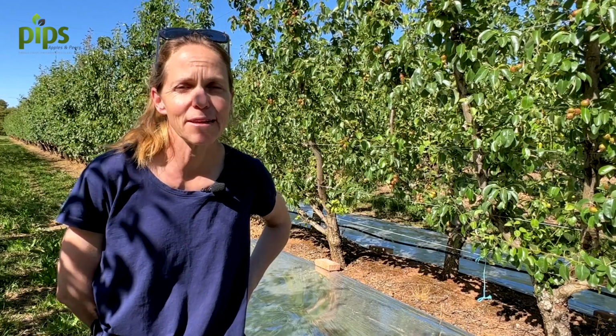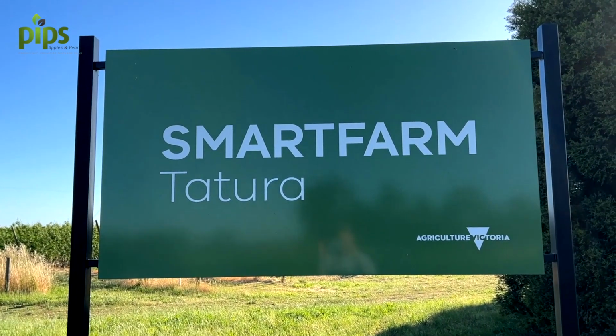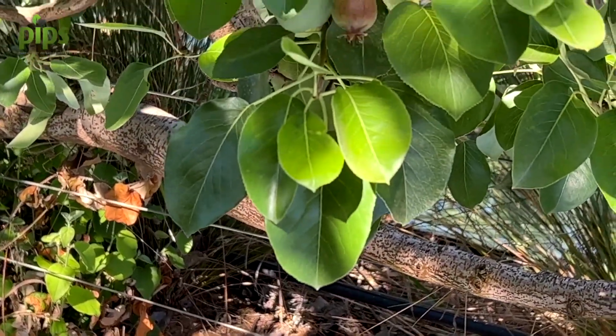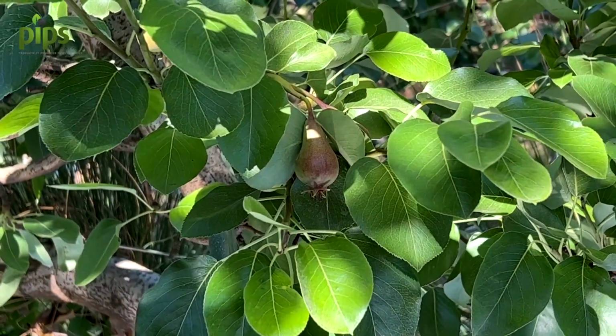Some of the work that we're doing this year is focused on colour management in pears. We have a few different experiments. One is a leaf blowing experiment at a commercial orchard, and we also have two separate experiments set up at work using reflective mulch. The question that we're aiming to answer is, does the timing of interventions affect the colour at the end of the season?